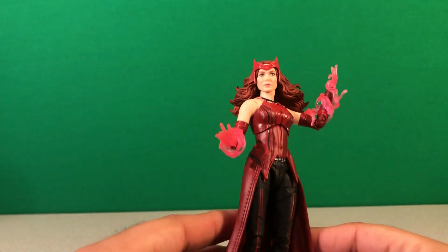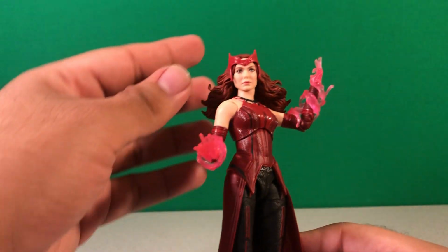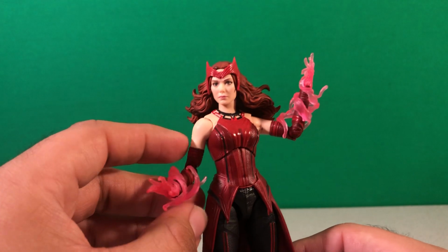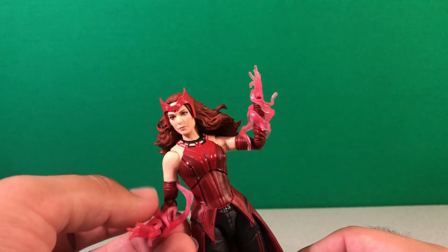And you can't have Quicksilver without the Scarlet Witch. Yeah, this girl. I'm so happy with her. Don't get me wrong, the show was, you know, good for the most part. The theories definitely killed it. But anyways, we're not talking about the show. We're talking about this figure, and this figure is pretty damn accurate to the show from what I remember.